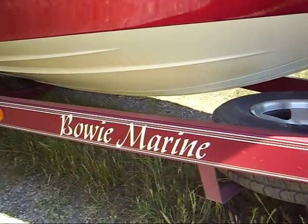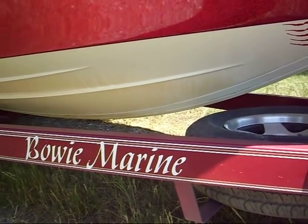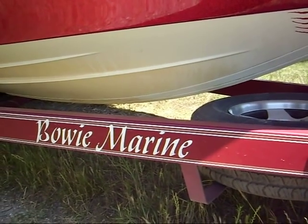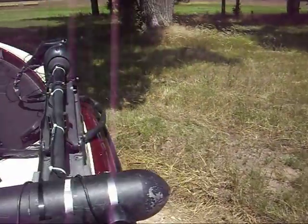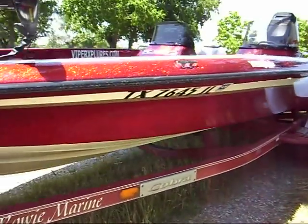Notice on the bottom, there's a little bit of brown coloration in the white part of the hull. That just has something to do with one of the lakes I fish. It turns it that color. But you can take toilet bowl cleaner, spray on it, and it'll take it right off, and it'll be white again.